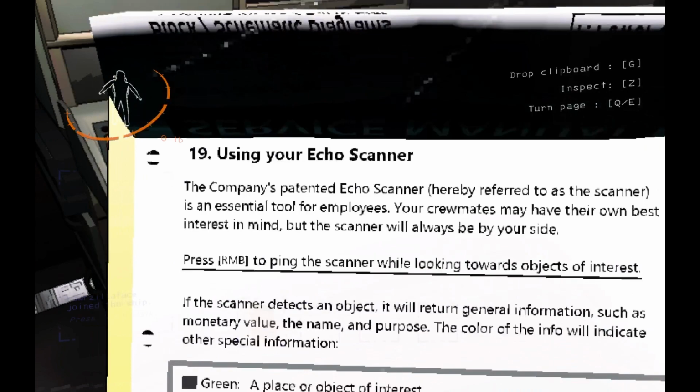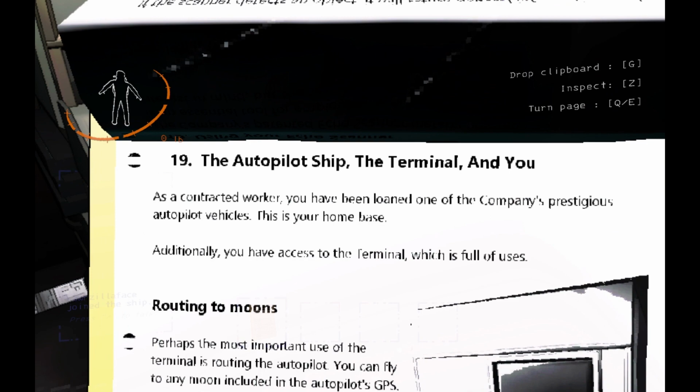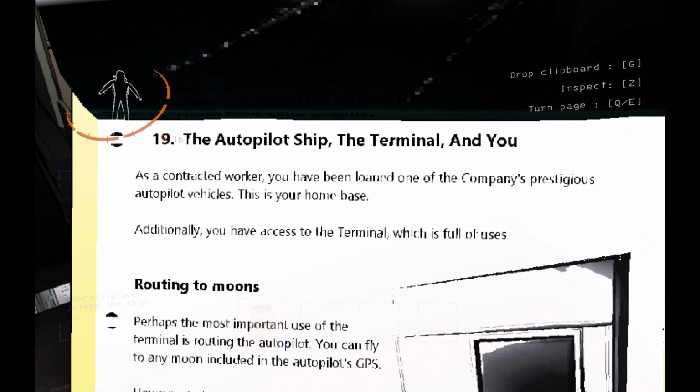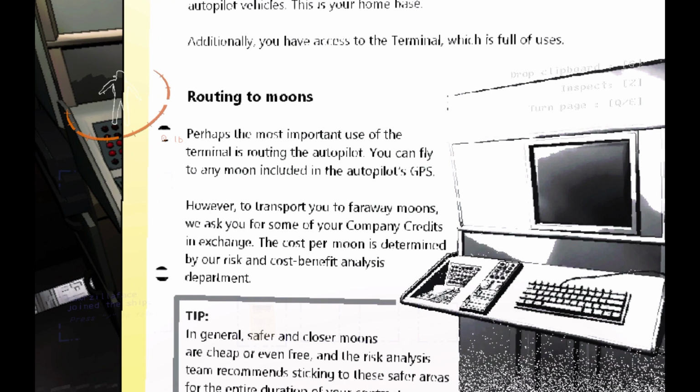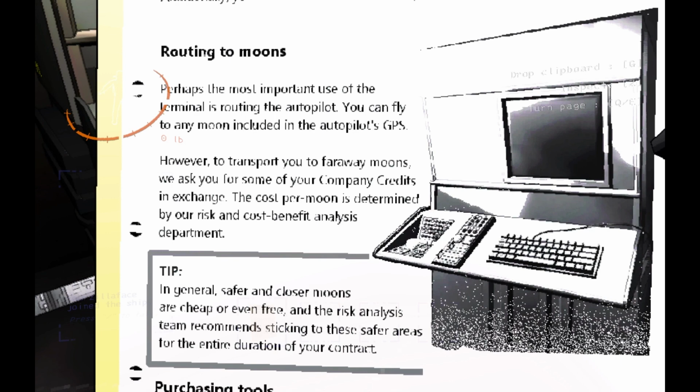Page number 3, autopilot, ship, terminal, and you. As a contract worker, you have been loaned one of the company's prestigious autopilot vehicles. This is your home base. Additionally, you have access to the terminal, which is full of uses. Routing to moons. Perhaps the most important use of the terminal is routing the autopilot. You can fly to any moon included in the autopilot's global position satellite. However, to transport to faraway moons, we ask for some of your company credits in exchange. The cost per moon is determined by our risk and cost-benefit analysis department.